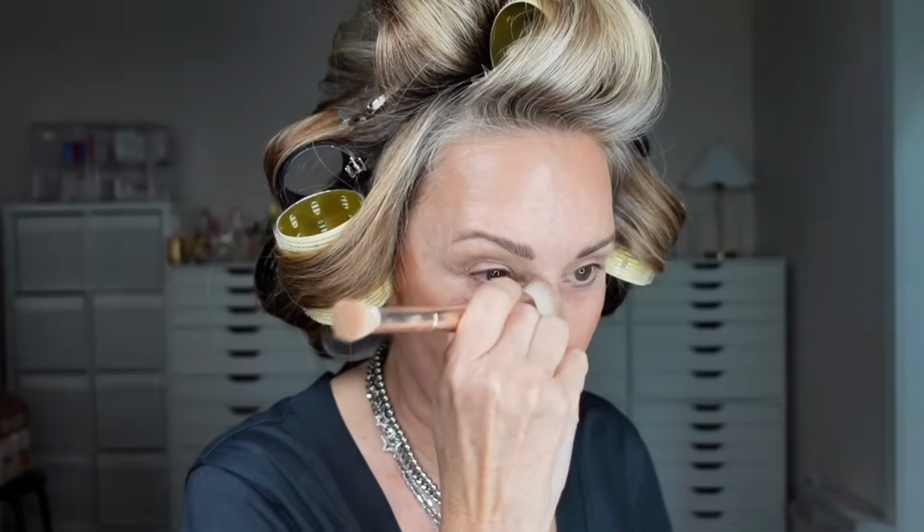Notice I'm not going into my temples because I'm hollowing out. We don't want that to look more sunken in, so I'm just not going into that area. And I can go a little bit on the sides of my nose if I want, but I'm not even doing that too much yet, okay?